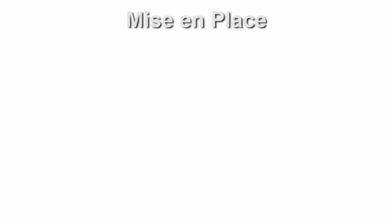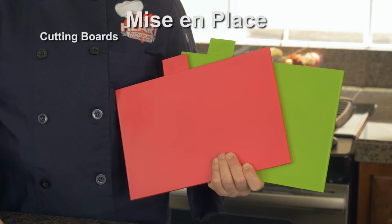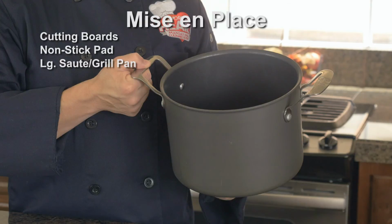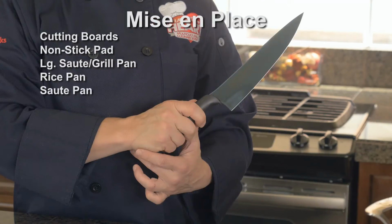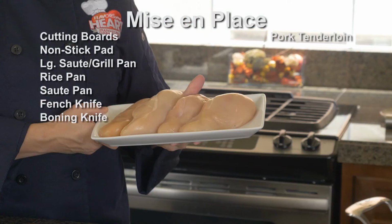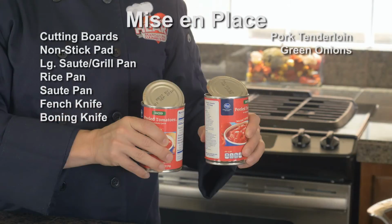First, we have to get all our mise en place together like we usually do. Cutting boards, something non-stick to keep it from moving. We need a stock pot, we need a cleaver, we need a regular knife, possibly to use as a utility knife, chef's knife, a can opener, always nice to have a side towel. You need to have your chicken, or your pollo in this case, diced, no salt tomatoes.